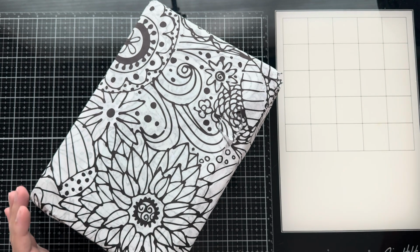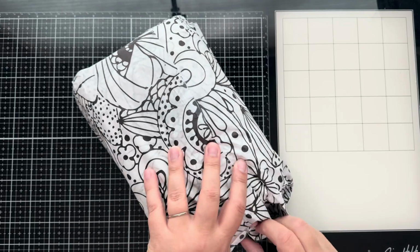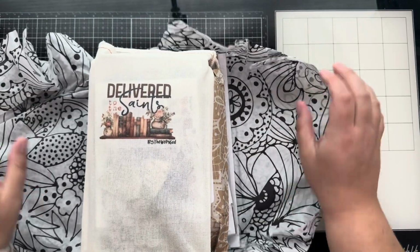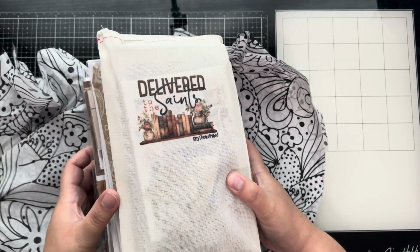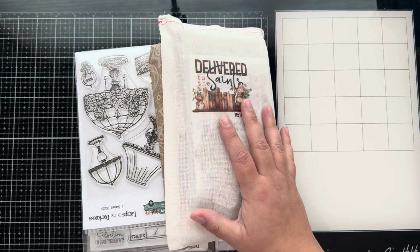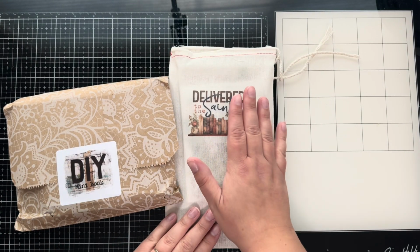So let's see. Okay, let me pull this all out and I will get right back to you once I have this all organized. Okay, we're back. So we have the main kit.